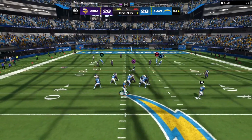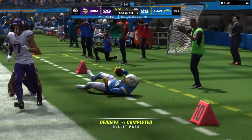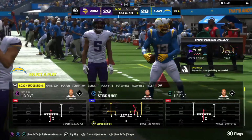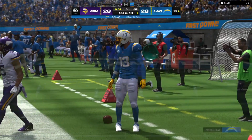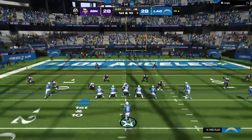Herbert. He's got his target. That's complete. And he'll go out of bounds inside the 15-yard line. From the 13 now, they work on 1st and 10.